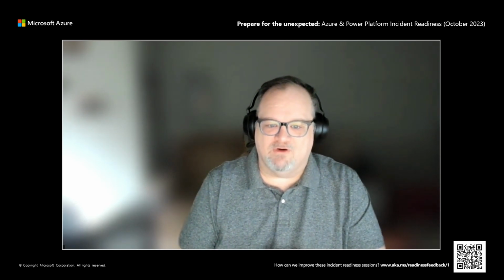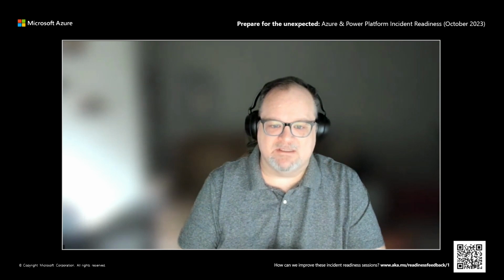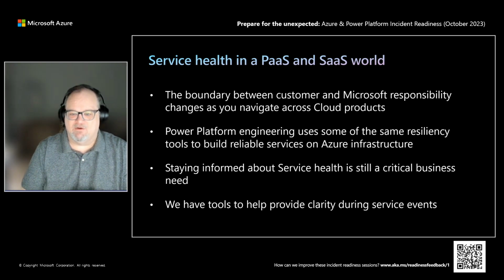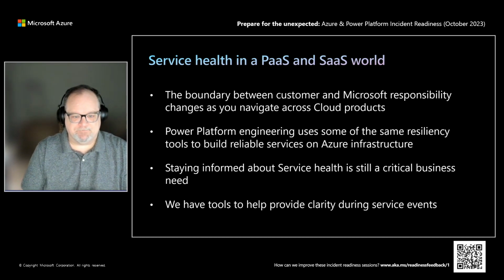In the Power Platform and Dynamics 365 apps space, we built the service with many of the same tools and design patterns that we just talked about. And we've approached the challenge of providing robust service health alerts and visibility through the Microsoft 365 and Power Platform admin centers. On the next slide, we can take a look at what that looks like.